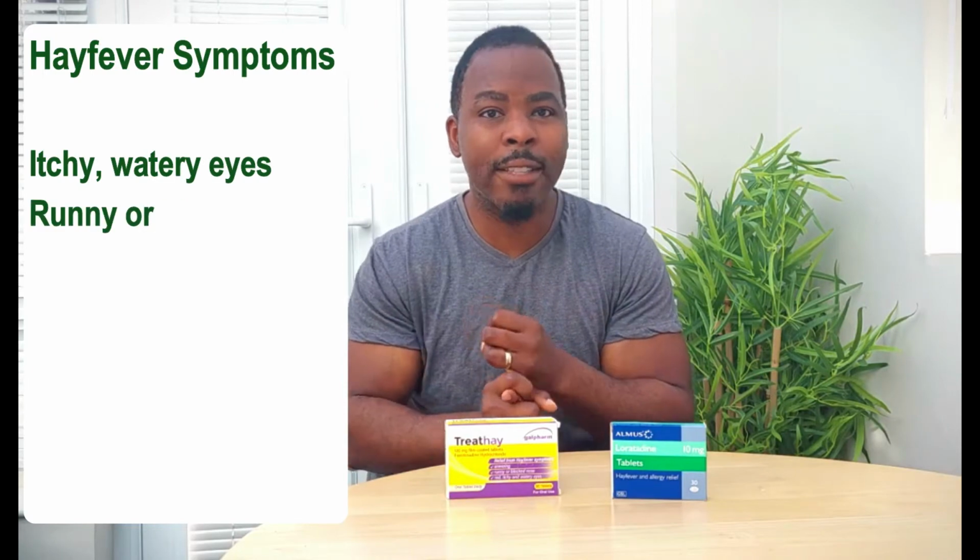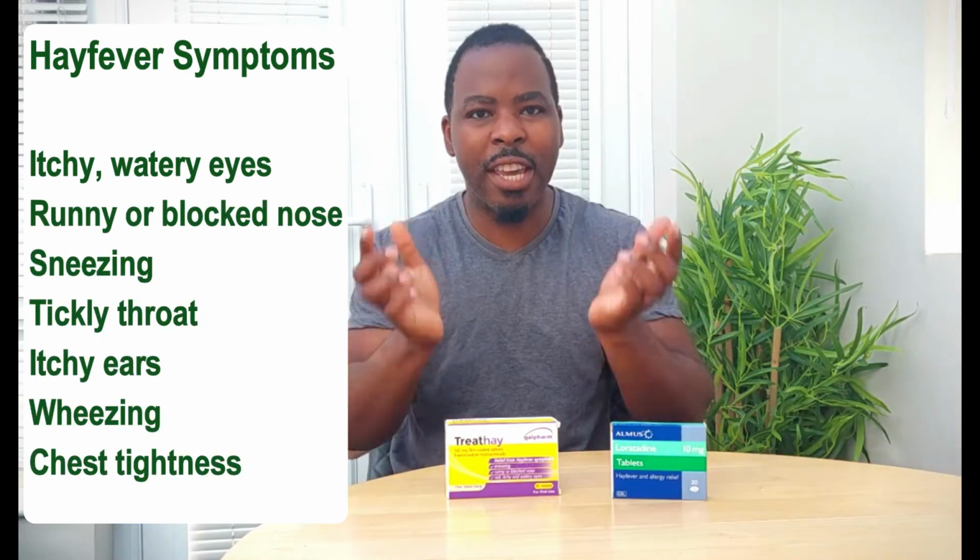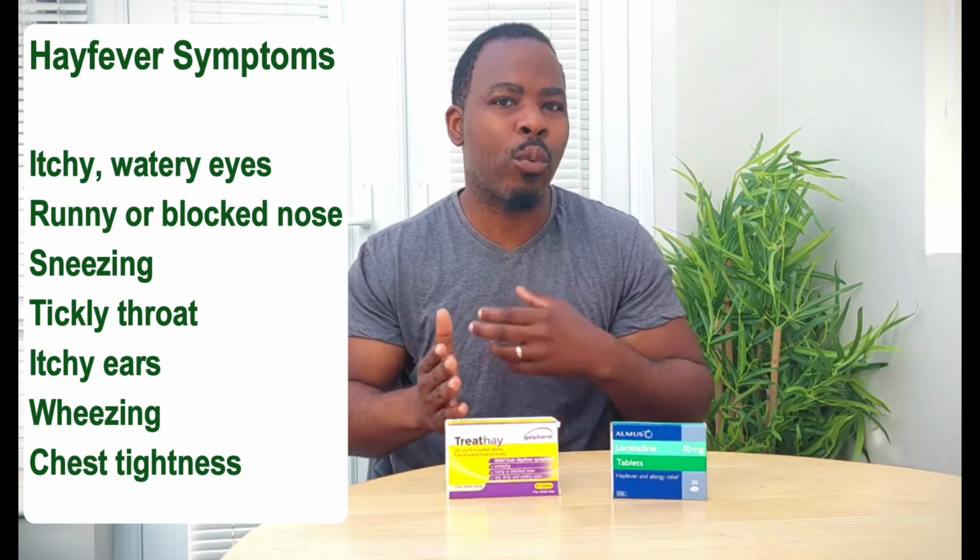Hay fever, as we know, is due to allergy from pollen such as the grass and the trees. Hay fever presents with symptoms such as itchy, watery eyes, a runny nose, sneezing, tickly throat, itchy ears, and in severe cases you might get wheezing and chest tightness. So now the question is, what drug treatment should I take that works best?